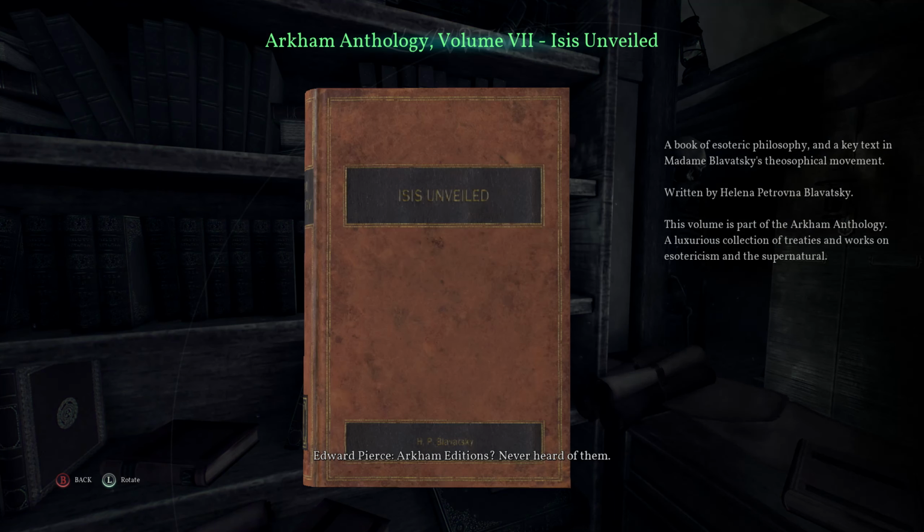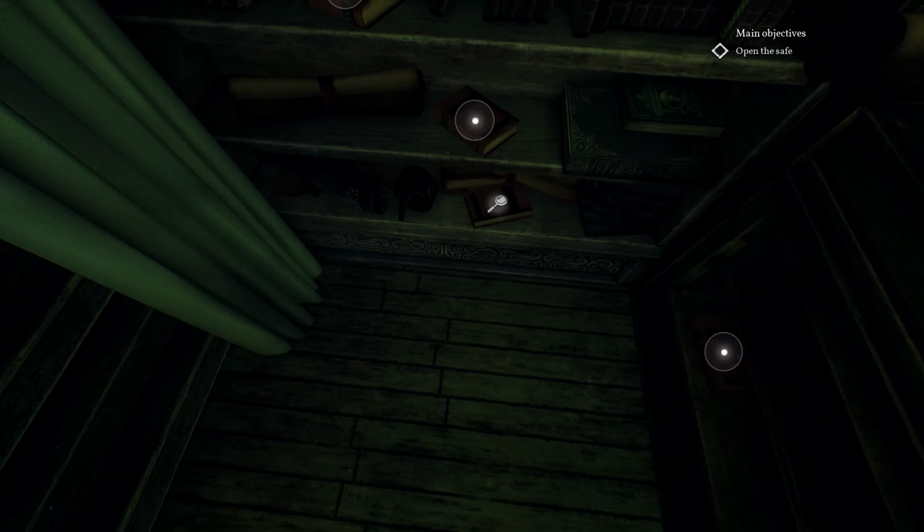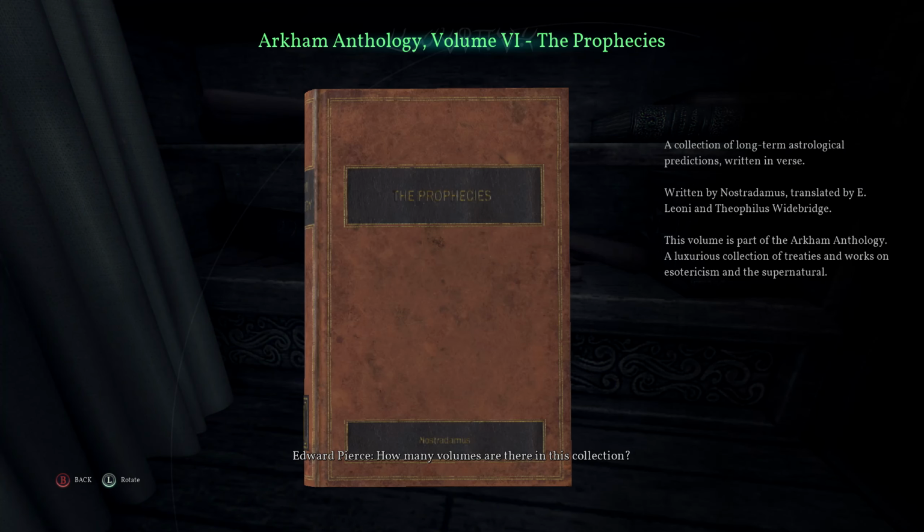Okay. Arkham Editions? Never heard of him. A book of esoteric philosophy and a key text in Madame Blavatsky's Theosophical Movement, written by Helena Petrovna Blavatsky. Okay. What about you? How many volumes are there in this collection?